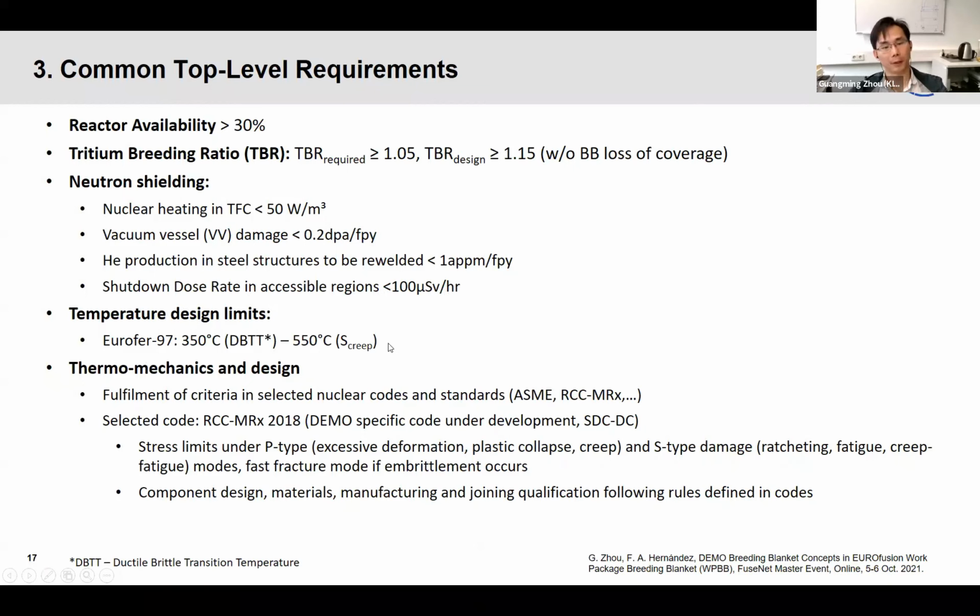Of course, we also have the temperature limit for the structural material. The lower boundary is due to the DBTT shift. The DBTT is the so-called ductile-to-brittle transition temperature. When the steel is irradiated in the reactor and the temperature is lower than this, the material can become very brittle, which will significantly reduce its strength. And the upper bound is limited by creep.